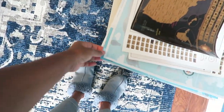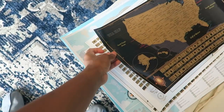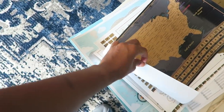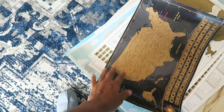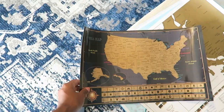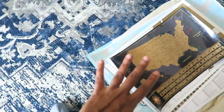And then we have this wall over here, of which I'm not exactly sure what to do with, and all of our maps here. I think I might end up just rolling these up and getting one of those umbrella stands to sit in the corner, and then we'll be able to pull these out, scratch them off, roll them up and put them back. So that's what's going on there, but it's looking good so far.